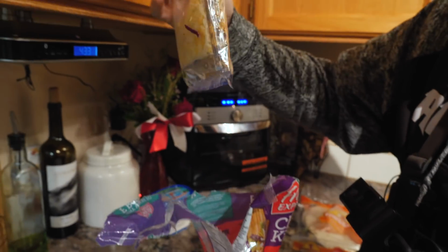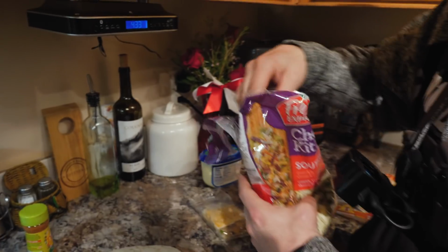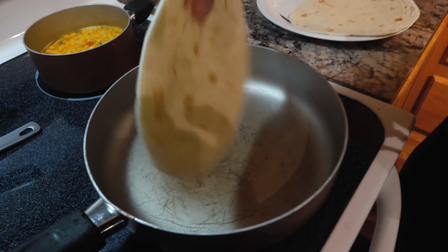Boom, look at that. There's all your dressings. There's everything you need for your fish taco right there in a bag. Plus, you got all your veggies. We got our cheese, our little crispy tortillas, and we got our ranch. Oh yeah, there we go.